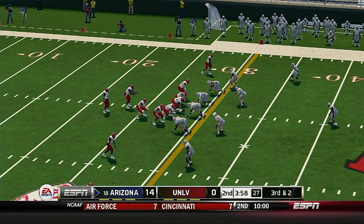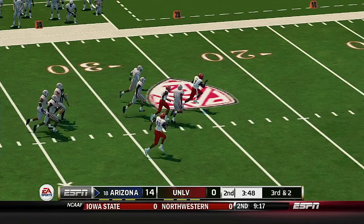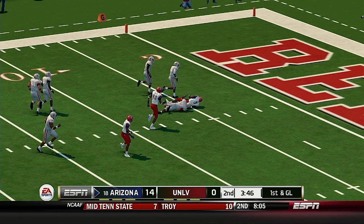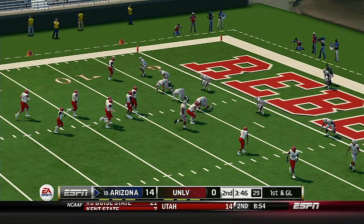He's to the 40. He's at midfield. To the 20. And they finally make the stop at the 6-yard line. Oh, that was one beauty of an option by that quarterback. No question. There was no hesitation whatsoever. Once he saw that hole, he turned it upfield and left everybody in the dust.